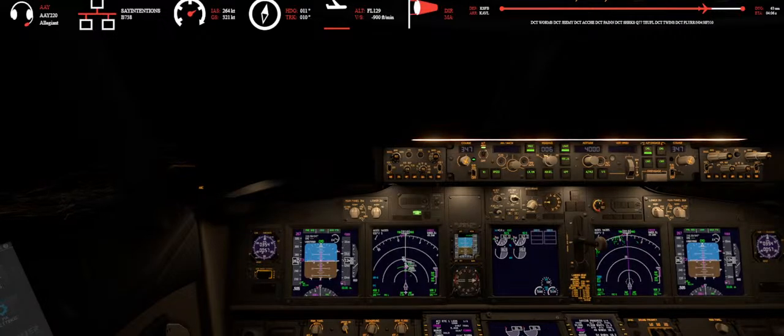And we're closing in on 10,000, and we'll be lighting up our landing lights and our approach lights, taxi lights, Christmas lights, whatever.